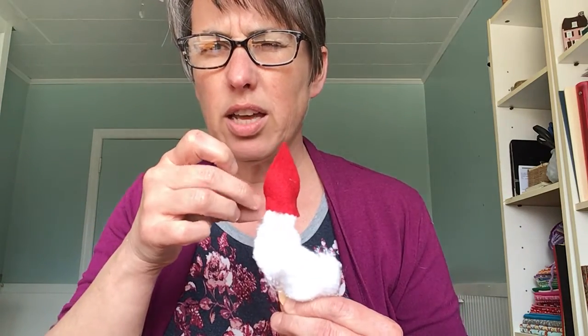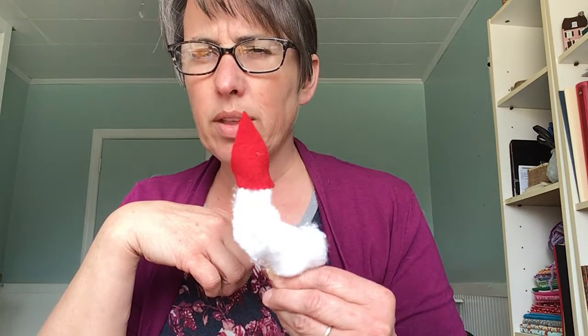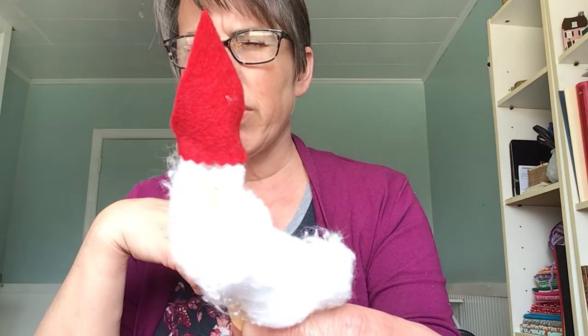And then there you can see I have my own little Tomten toy that once the glue's dry, I can play with. Let's see if I can get him to look a little bit better for you. Whoops, his hat keeps falling off. He needs a little more glue. So that's another way that you can do it.